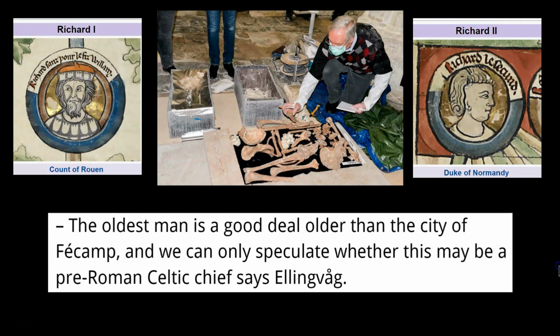And they speculate that he may have been a pre-Roman Celtic chief from Fécamp in France, and that's where the tombs of the Richards are located, right? And so they reckon that the early Normans just reused these Celtic burial grounds. But there's something that doesn't sit right with me about this story, and I don't know what it is, but it feels a little like they're covering their tracks with something here.